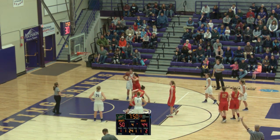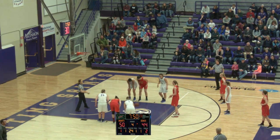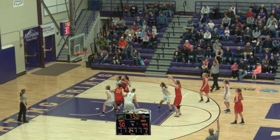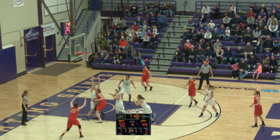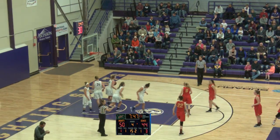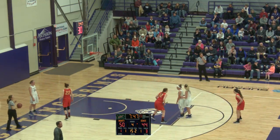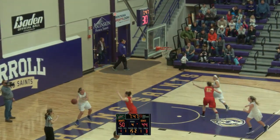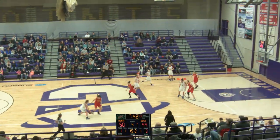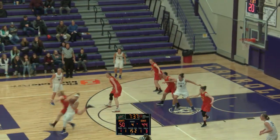First one, no good. And the second one is no good as well. Rebound, though, goes to the shooter of the Dinos. And then Dean draws the offensive foul. What a great play. Got to box out the shooter, but making up for it by drawing the offensive foul. And that was number 15, Spruitt, for the Dinos that caused that offensive foul.